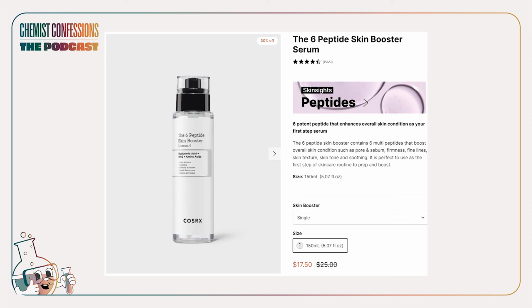We should mention this product. It's probably going to be something you're going to compare it to when you're deciding between budget-friendly peptide serums. The cost for CosRx is $25 for 150 ml. It's actually even cheaper. They also do a blend where they have a couple of shared similar peptides. They have the acetyl hexapeptide-8, which I mentioned before for fine lines and wrinkles. But they also have the dipeptide diaminobutyroyl benzylamide diacetate.